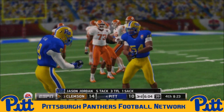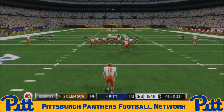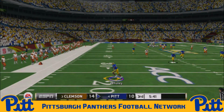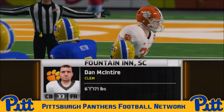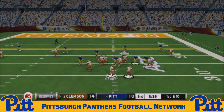Jason Jordan, the senior linebacker, the leader of this defense, one of the heart and soul members. I think him and Barry Jenkins, that has to be said, are the heart and soul of this defense, and that's a great play. But Whaley on the punt return, he loses the football. He muffs it. Dan McIntyre recovers, and Clemson is going to get a second life here.